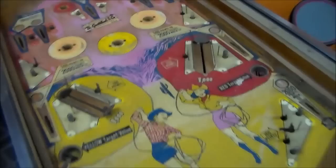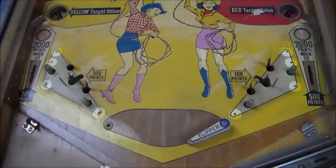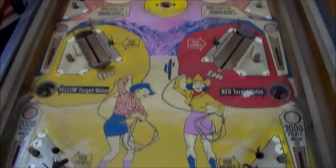So we're going to save this one way or the other. You know, when we got these, we had three of them. And whenever we got these, this one was in the worst condition. I tried to purchase a replacement playfield to replace this particular playfield because the other two are in better shape.